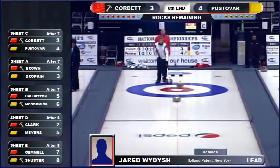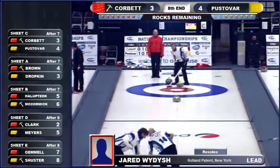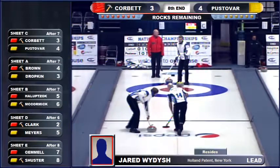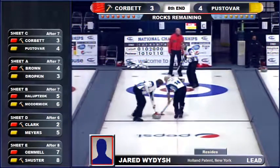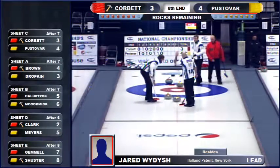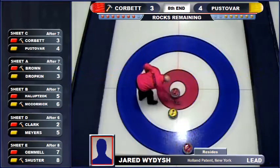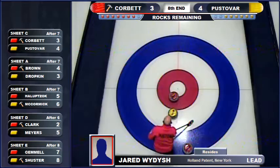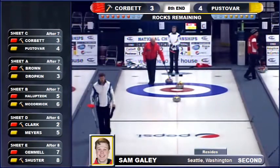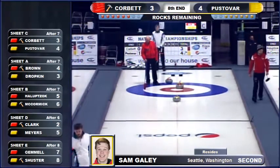Four! Hard line! Hard line! Room, room, room. Well, you're there. Swept to get by the guard. Good line call there. Brings it down almost frozen to the Pustovar stone. Had to get up maybe a hair earlier to stay above the tee. Yeah, I think they really wanted to be up above the tee line there.